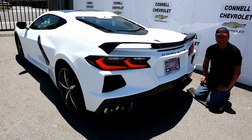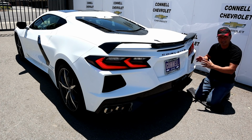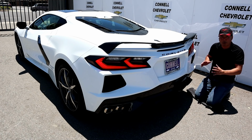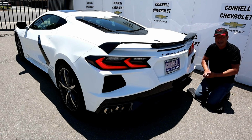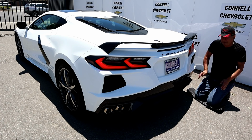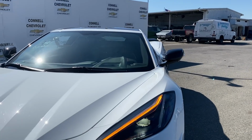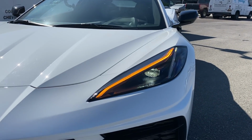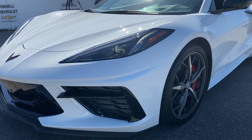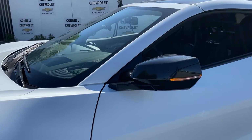Since the C8's engine is now in the middle, you have 40% of the weight in the front and 60% of the weight in the back. So when you slam on that gas, all that weight transfers to the rear wheels, getting you supercar traction, and it gets you to 60 faster than you could say supercalifragilisticexpialidocious, and it gets you supercar handling. This mid-engine Corvette is 5.4 inches longer than the C7 Corvette, and the seating position is 16 inches closer to the front of the car to give you better visibility and overall performance.